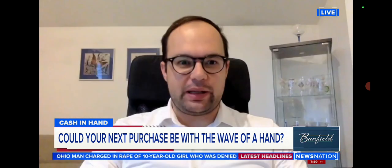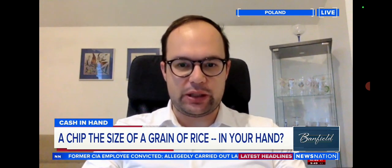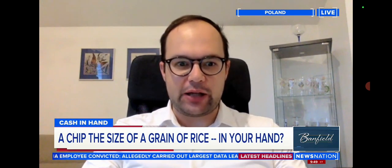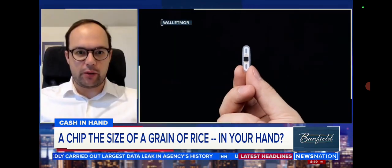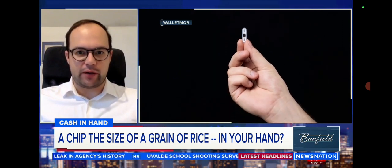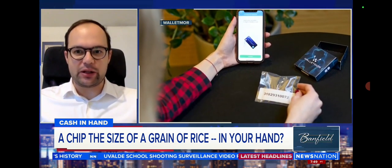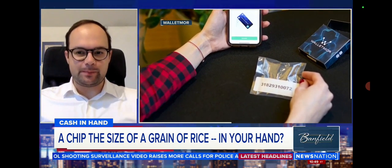Let's look at the chip as a super small card that you can use wherever contactless payments are accepted. So it's exactly the same NFC technology, which stands for near field communication, and therefore it can be used only for the near field communication payments. So therefore you cannot be tracked, you cannot be monitored, you cannot be spied on with that implant because it's exactly the same technology as a credit card.